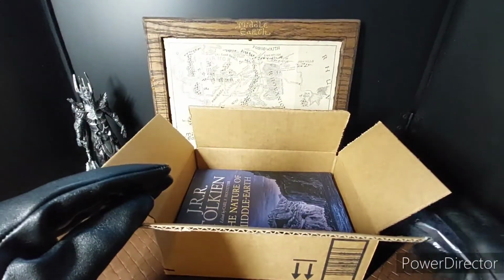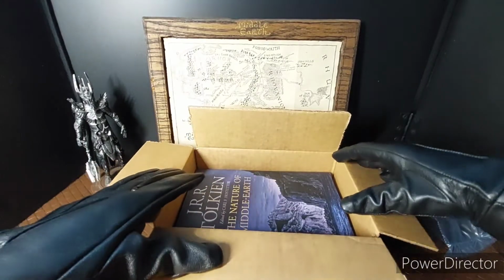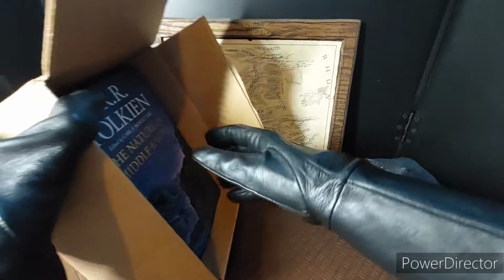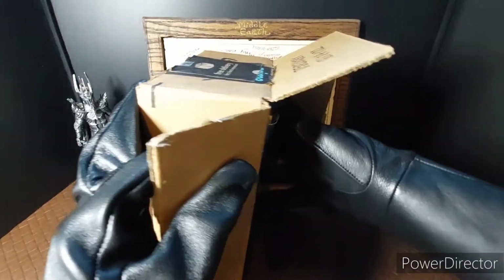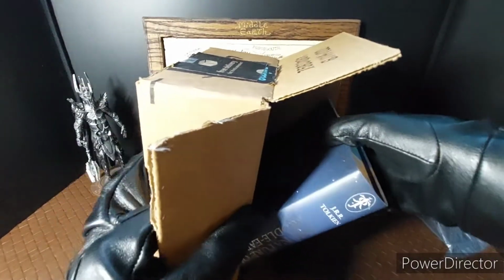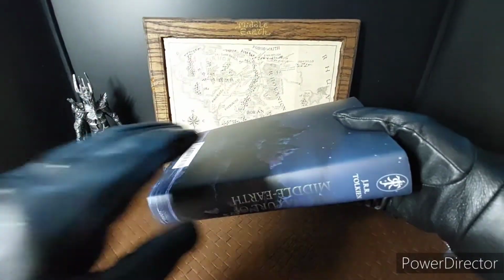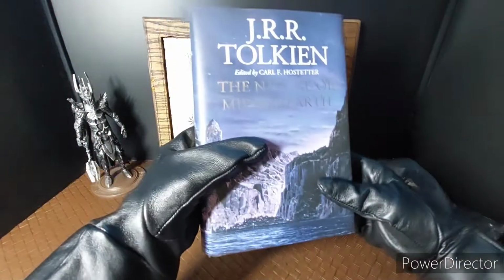I wish they would wrap these up a little better. Several times when I've gotten a new book, they will just stick it right in the box without any wrapping. They used to actually wrap the book in bubble wrap, but they don't do that anymore.